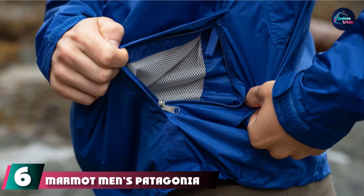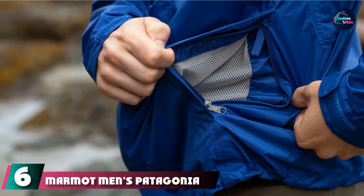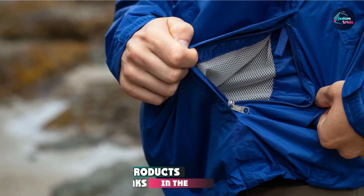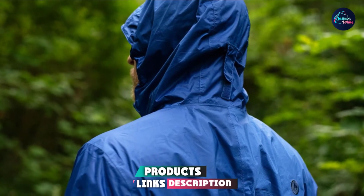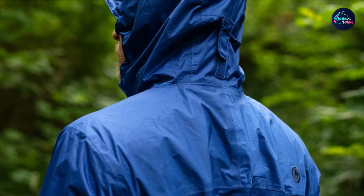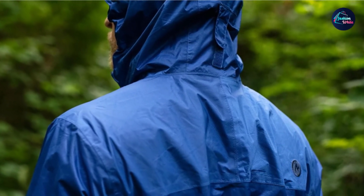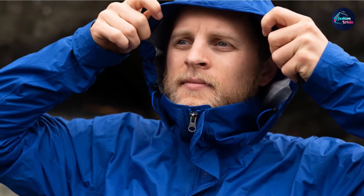Number 6 position is dominated by the Marmot Men's Patagonia Jacket. The jacket is 100% nylon and can be machine washed only. The coat is waterproof and also breathable. It has a 2.5-layer NanoPro fabric that protects you from moderate rain and snow. For complete rain protection, the jacket has full-size zippers and a bonded storm flap for layering.